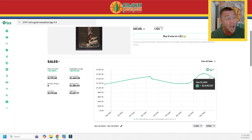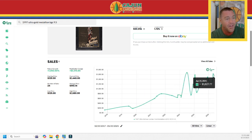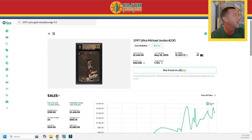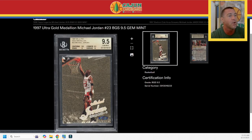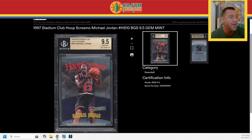Even with that drop from the sale beforehand, still a 23% rate of growth. If we look at the all-time chart, the highest this card's ever reached is 1,680, but you can see a very clear trend of this card trending upward. Cool card there, great label color match, as they say now in the hobby, which is something they made up.